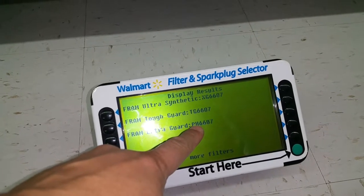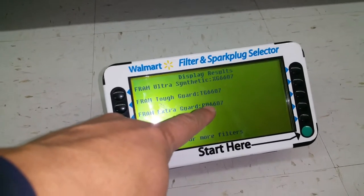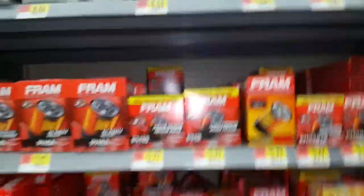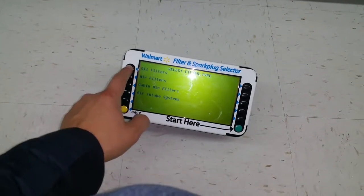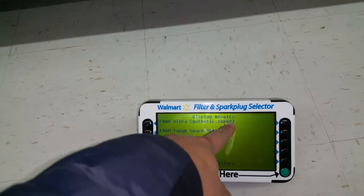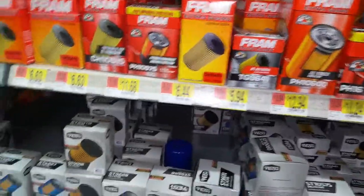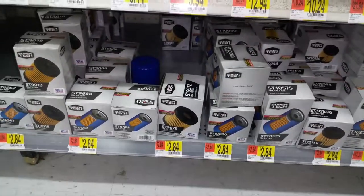Okay, so TG 6007, PH6007, XG6007. It's a mess, guys. I don't want to just bring this with me. I gotta keep hitting back and forth just to keep this on because it doesn't stay on. They could make this a lot easier. I gotta tell you guys, they can make this a lot easier. PH6007. And this is an Altima, guys. This car is like everywhere and I can't find TG6007.